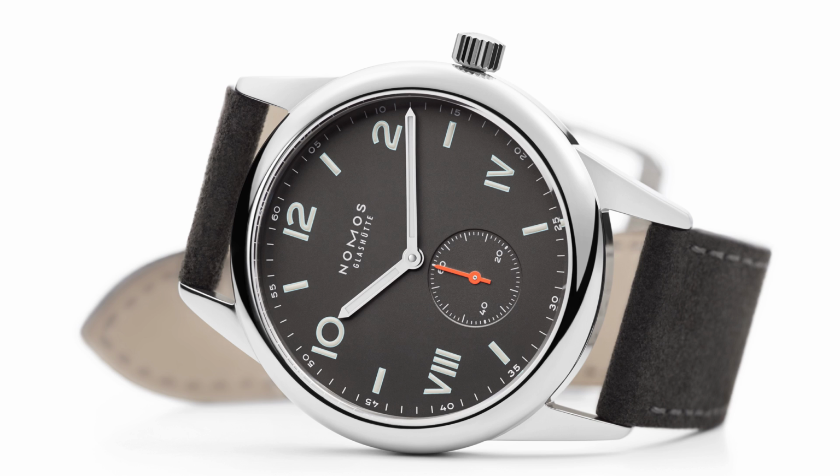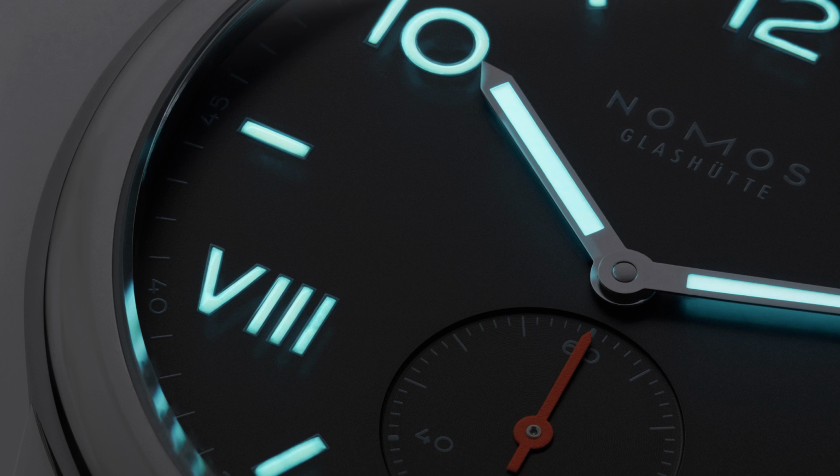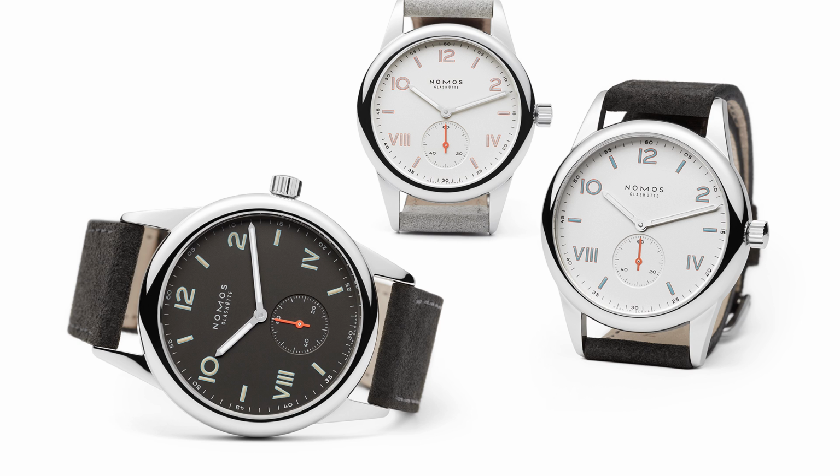I thought they were refreshing. I really like the reverse California dial with the Roman numerals. The lume on these is killer. And the colors, Nomos really knows how to do colors. So this is perfectly suited for that grad or dad out there. So once again, this is the Nomos Club Campus.